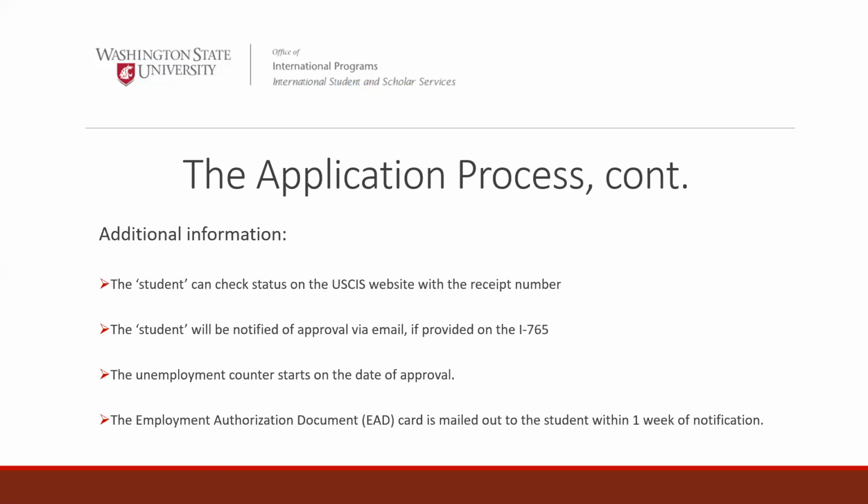Some additional information about the application process. The student can check status on the USCIS website with the receipt number. The student will be notified of approval via email if provided on the I-765. The employment counter starts on the date of approval, and the employment authorization document card is mailed out to the student within 1 week of notification. The employment authorization document, also known as an EAD card, is often also called an OPT card.